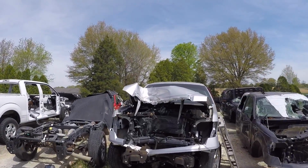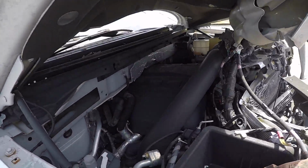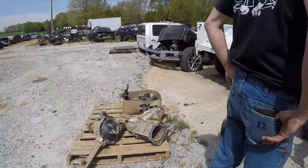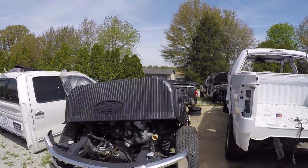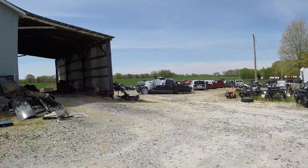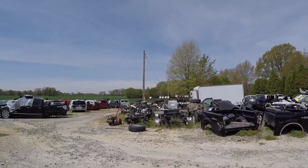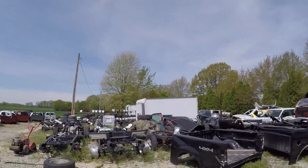I don't know what's in this thing. It's crunched pretty good. EcoBoost. Don't know what's in that. There's a 6R80. Yeah, that's gonna be front diff, transfer case. Oh, there's another Coyote. That's the Gen 2 motor. There she be. Gen 2 motor. Huh? Oh, okay. What do you think about that? What's that? Transmission. So, yeah. Absolutely crazy.